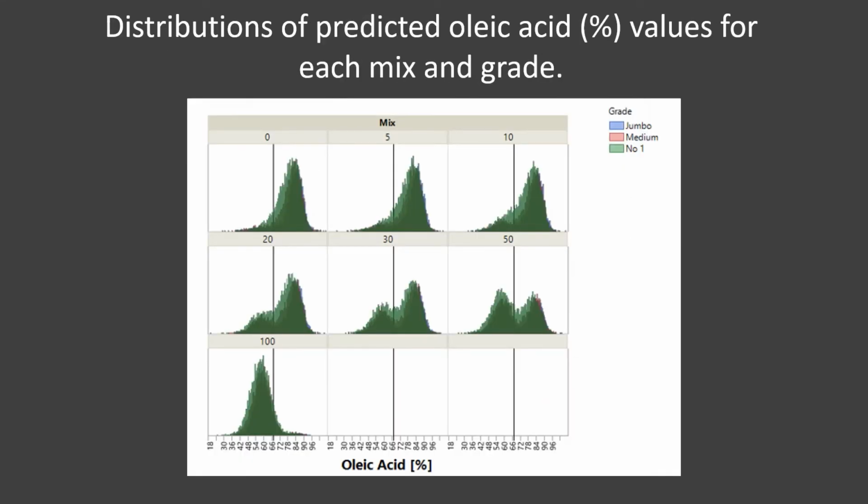As you can see by the provided histograms, all 3 grades, jumbo, medium, number 1, showed similar behavior in predicted oleic acid values for all mixes. The solid line you see in each graph is the 66.5% threshold discussed previously. This depiction also shows us the response in oleic acid measurements as the contamination rate changes. The 0% contamination, or the 100% high oleic lot, and the 100% contamination, or 100% conventional lot, show 2 distinct normal populations. Through these histograms, and as the contamination rate increases from 0 to 50%, we see this bimodal response due to the presence of both normal and high oleic peanuts.